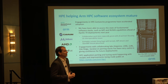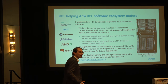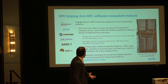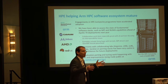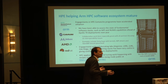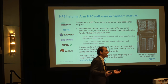The HPE Comanche program has been running since about the middle of last year, as far as we're concerned. So this was what I was talking about in terms of a collaboration effort. HPE, ARM, Cavium, Mellanox, Red Hat, and AMD have all been involved in this one big project to take the ThunderX2 technology and put it into an advanced technology program to make sure that we're putting it into real people's hands to see how well it can work and what the speed bumps are that need to be resolved.